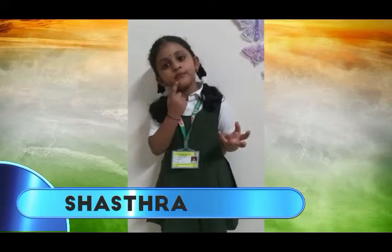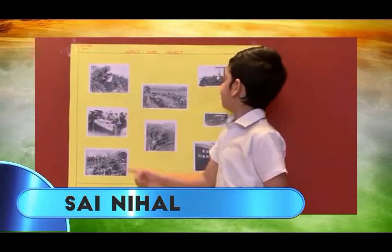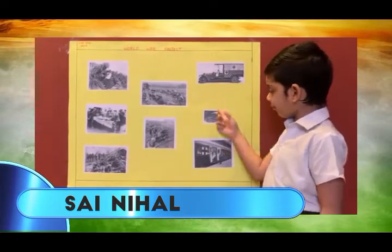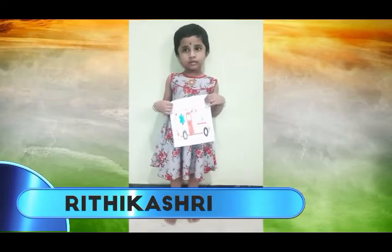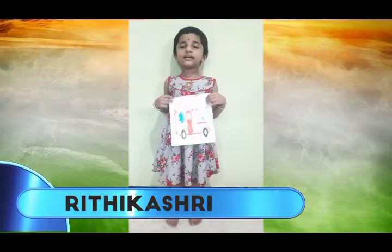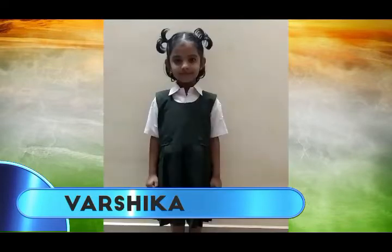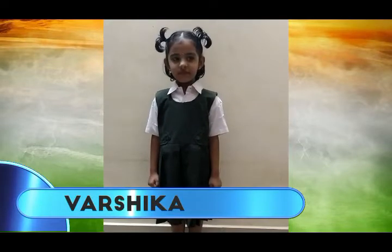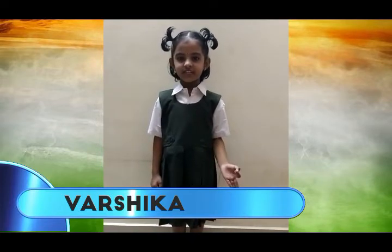Oh, I was so worried. When there was a war, many people would have got hurt. What would have happened to them? If there are a lot of injuries in the war, the people were helped with ambulances. Ambulances were used to carry the sick soldiers to a safe medical camp. These ambulances were kept ready with doctors, nurses and first aid.